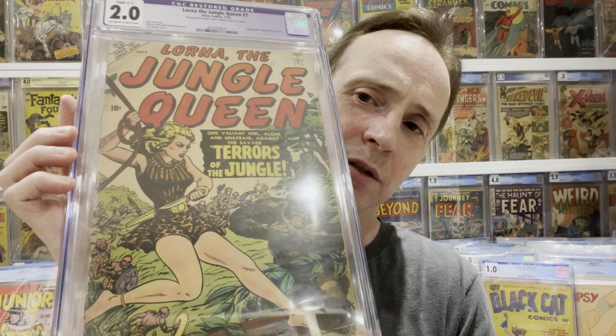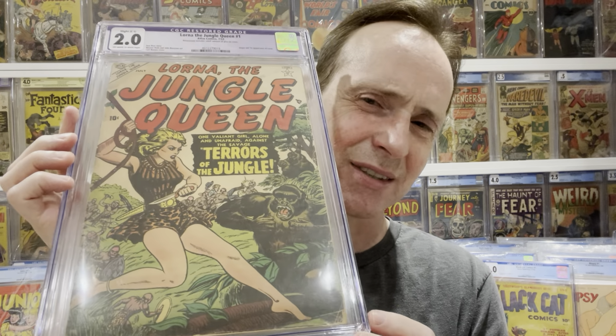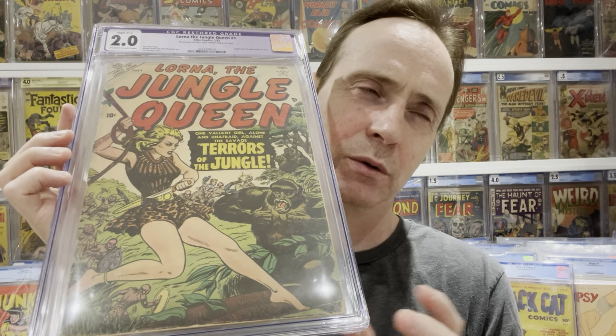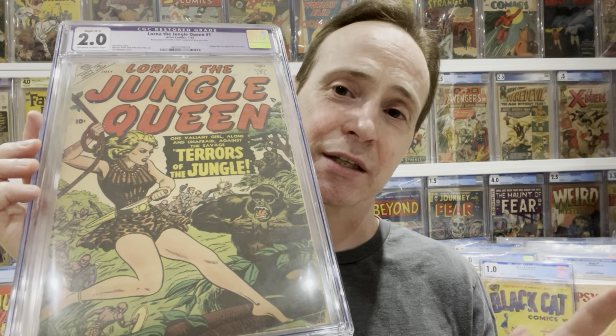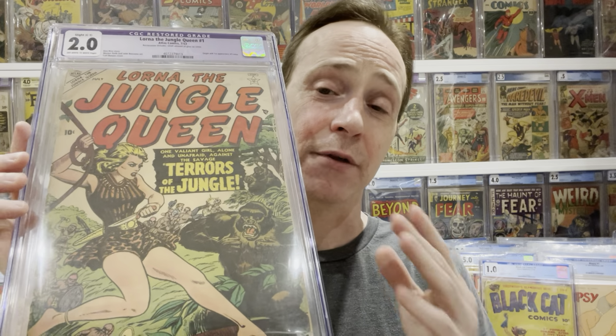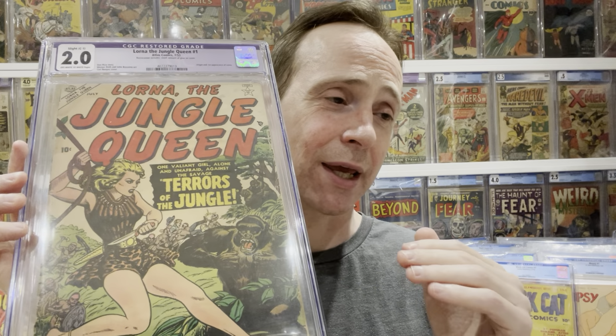That could be removed. Would it still grade at a 2? I doubt it. I would say it would get a 1.8. Just because when it's on the spine like that, CGC is a little more brutal to the grading. So sometimes it's not a good idea to crack open a book, remove the restoration, and then resubmit it, because sometimes you will get a lower grade. Now, the difference in price between a 1.8 and a 2 is not much.